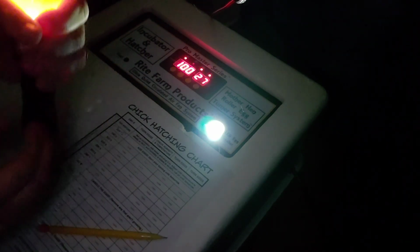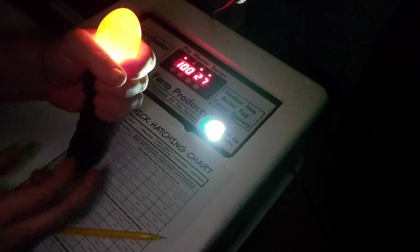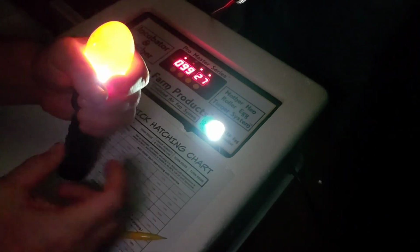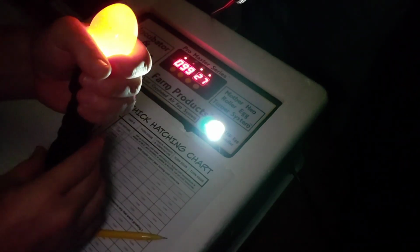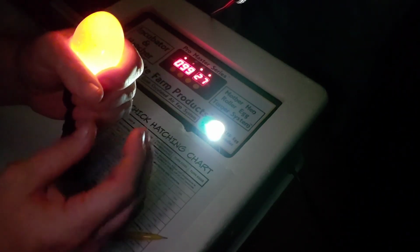Show it to the camera. This is just a regular flashlight. I say regular. I got it at Home Depot, and it's like 450 lumens.